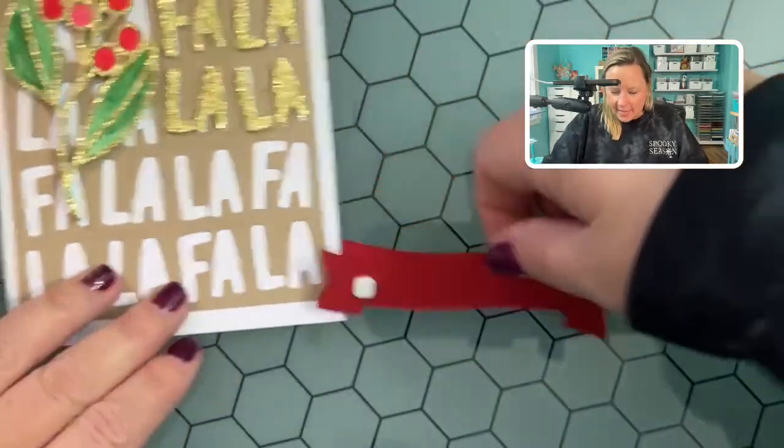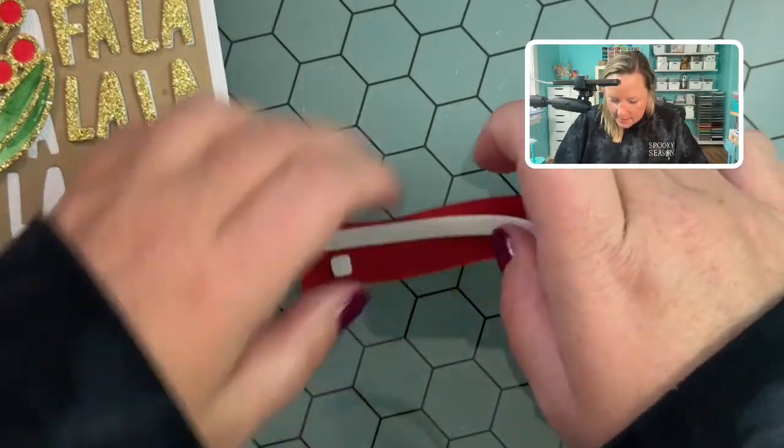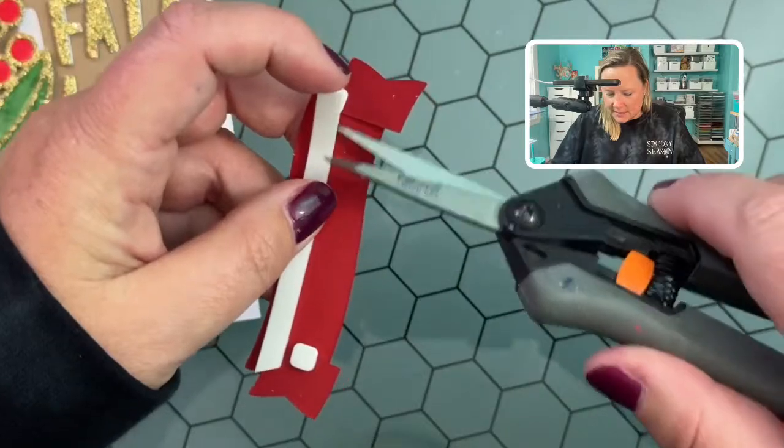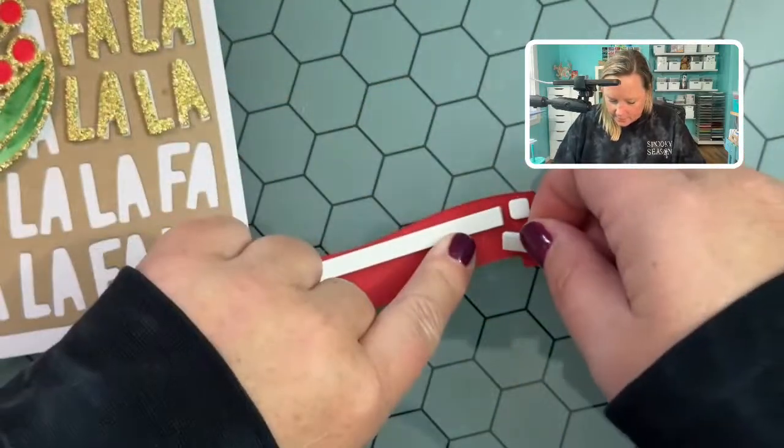Then, because I want my whole sentiment popped up, I'll go to town with putting some foam tape behind here.